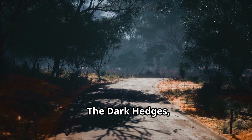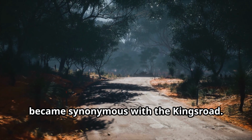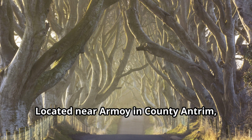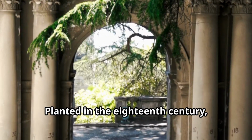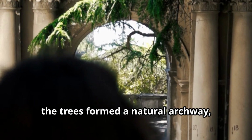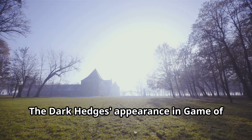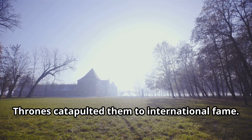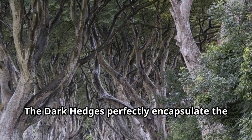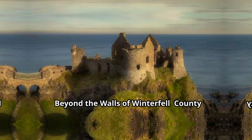The Dark Hedges, an avenue of ancient beech trees, became synonymous with the King's Road. Located near Armoy in County Antrim, the Dark Hedges exude an ethereal beauty. Planted in the 18th century, the trees formed a natural archway, casting long shadows on the road below. The Dark Hedges' appearance in Game of Thrones catapulted them to international fame. The Dark Hedges perfectly encapsulate the allure and danger inherent in journeys through Westeros.